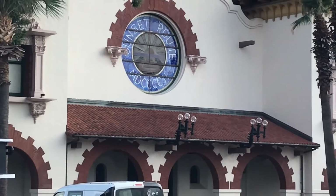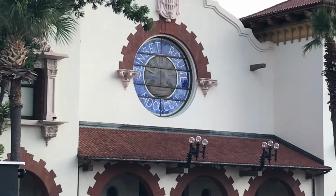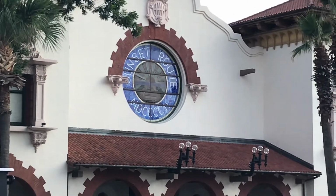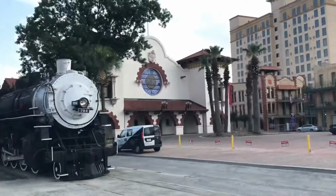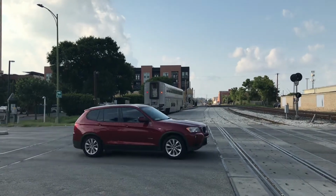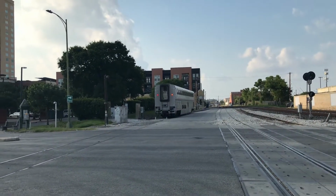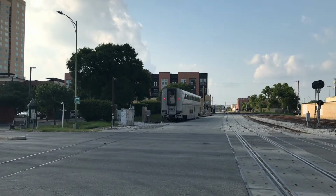Probably, I'm going to say it's 1902. That's my guess. And there is an Amtrak car parked here, hooked up. I don't know if that's somebody's private car or what it is, but it doesn't really look like a private car. But it's definitely sitting there, hooked up with power.